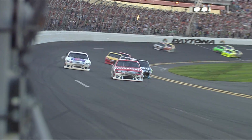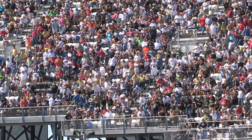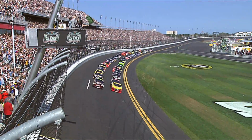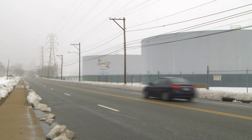But environmental motivations aside, the fuel still has to perform on the track. Will it? Remember, millions of NASCAR fans come to see fast cars. The only green they're concerned with is the green flag that starts the race. Before we saw it pumped into those highly tuned race machines, we went to Philadelphia.